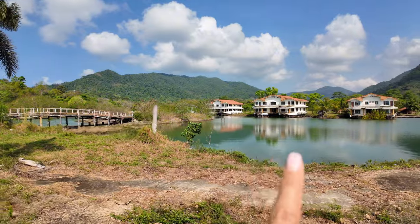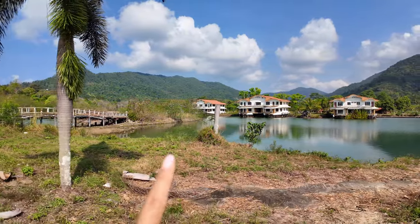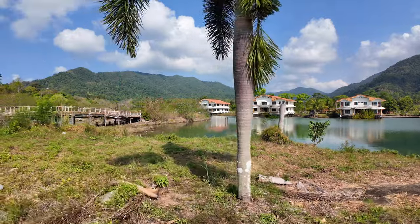They still have working toilets, but they don't have drinks and food, so we are gonna starve a bit. I really like those boats. If I would stay here, I would want to stay in one of those. Those look really luxurious and nice.